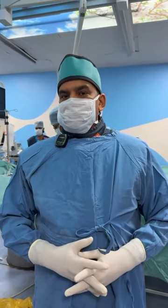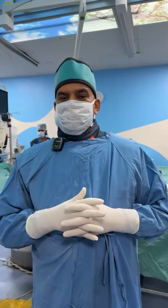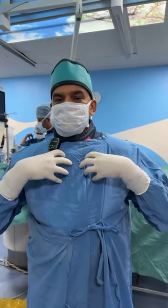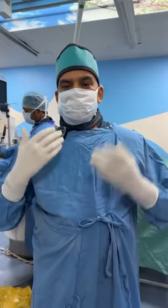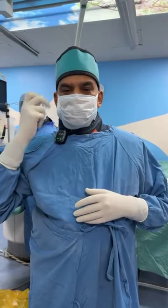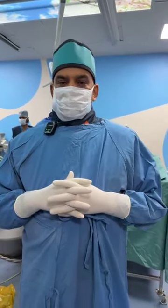The carotid artery means the blood vessels going from the heart to the brain. There are two major blood vessels going from the heart into the brain, called the carotid arteries. There is one carotid artery on the right side and one on the left side, which divides into the internal carotid artery going into the brain and the external carotid artery going into the face.